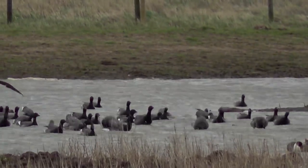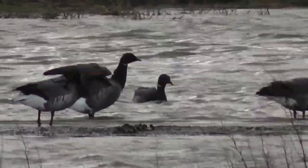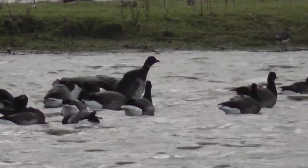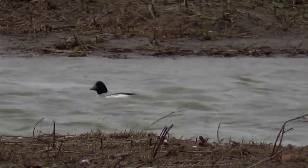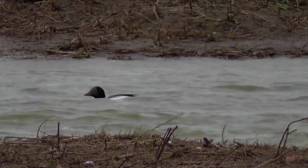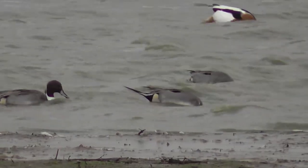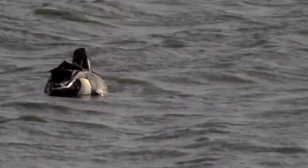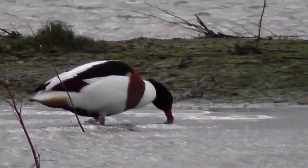Plenty of Brent geese here, mostly dark-bellied, but I think there's a few pale-bellied mixed in there. Frampton Marsh is excellent for Brent geese. Also got a solitary male goldeneye way out, and pintail. It's the second week running we've seen pintail. There's also plenty of shelduck on view.